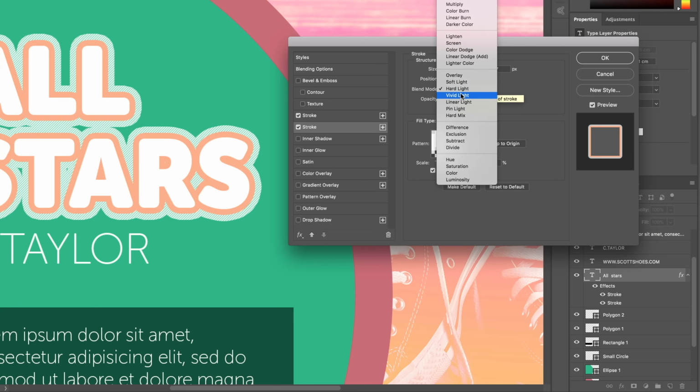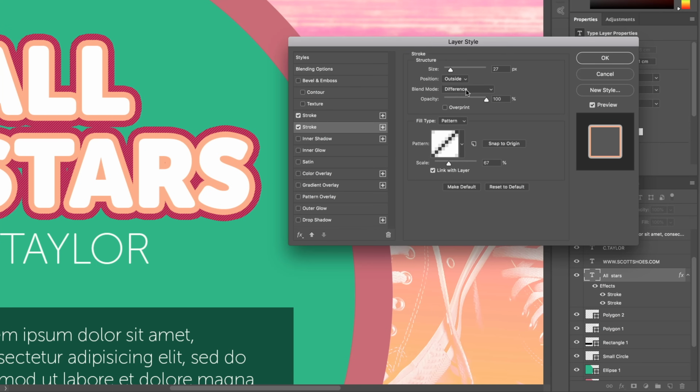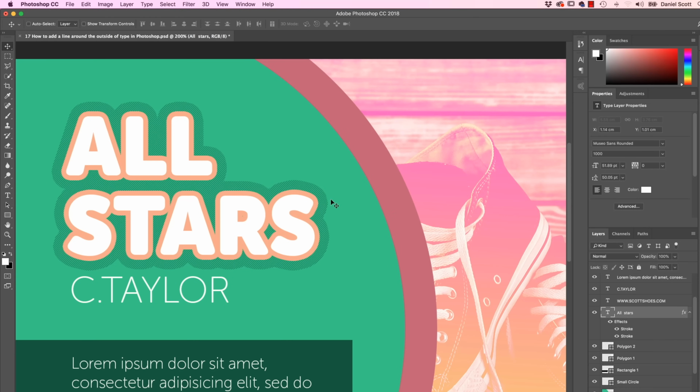So even me, I have to go through and go this painful kind of like, let's see what all these do. Okay, it is painful. Whoa, difference, it's kind of cool. So I'm going to go back to multiply because that's what I kind of liked. And I'm going to scale it down just a tiny bit, or up a big bit. Oh, I'm just messing around now. Yeah, that looks okay for me. All right, everyone, so that is how to create a layer style using the stroke.